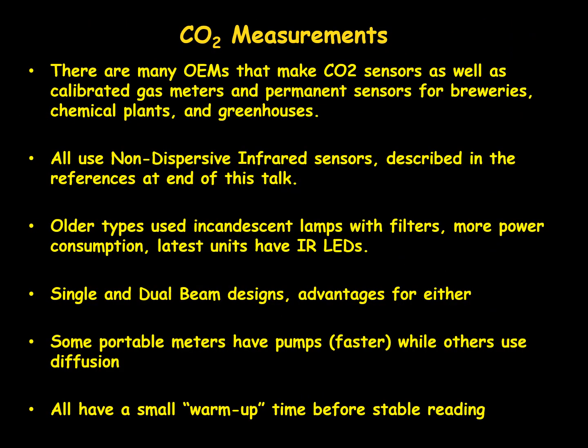There are many different OEMs that make these instruments, and they make the sensors as well as complete instruments. They're used for breweries, chemical plants, greenhouses, dry ice areas, anywhere that CO2 could build up and cause a human safety hazard in low areas. All of them use a non-dispersive infrared technology in the sensor, and that's described in the references, so I'm not going to get into that here, but it's a pretty common technique, and it's really interesting how it works.